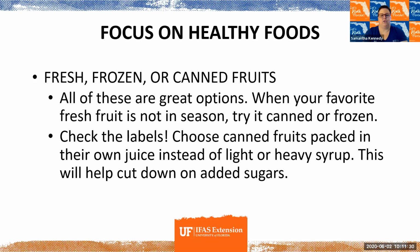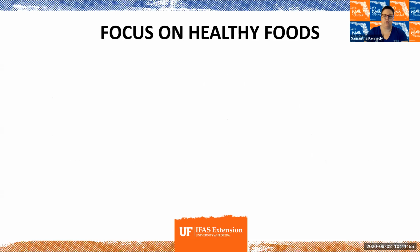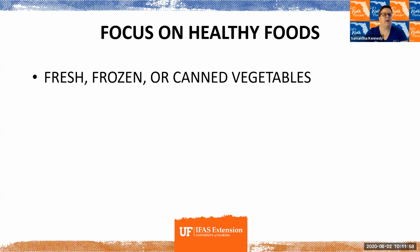I will caution you though that you should check the labels, especially on canned fruits, because you want to make sure that if you're getting canned fruit, that you get the fruit that's in its own juice instead of syrup. Even light syrup will have added sugars that you don't really need. So if you get the fruit in its own juices, you don't have those added sugars, which can be an unhealthy choice. The same thing goes for fresh, frozen, or canned vegetables.